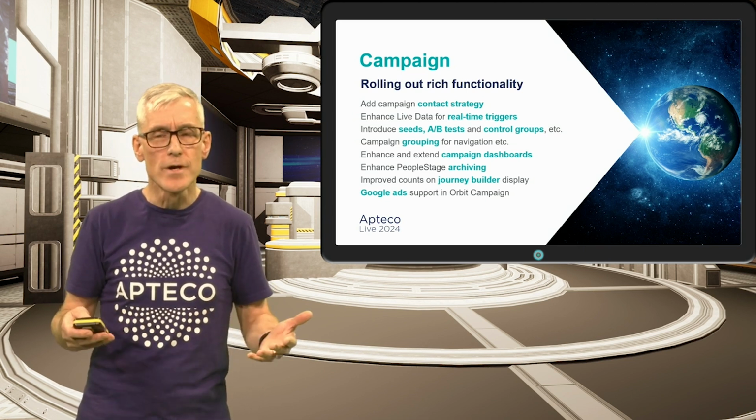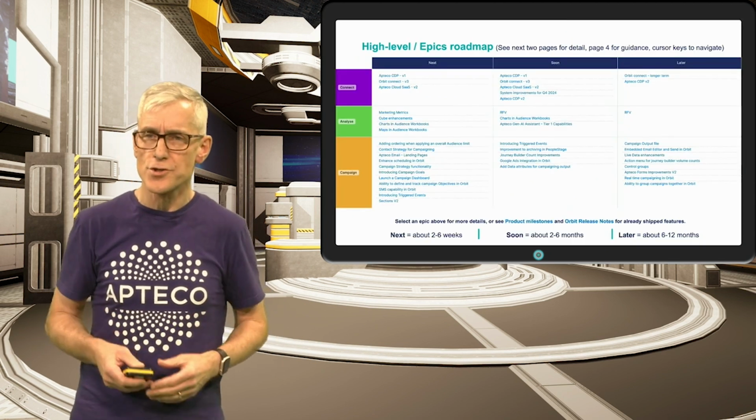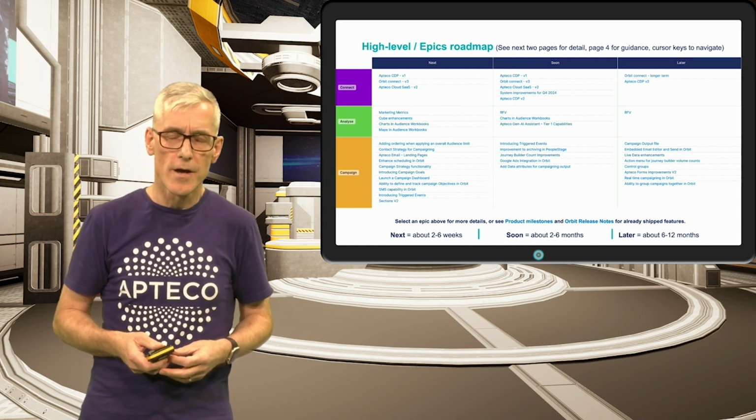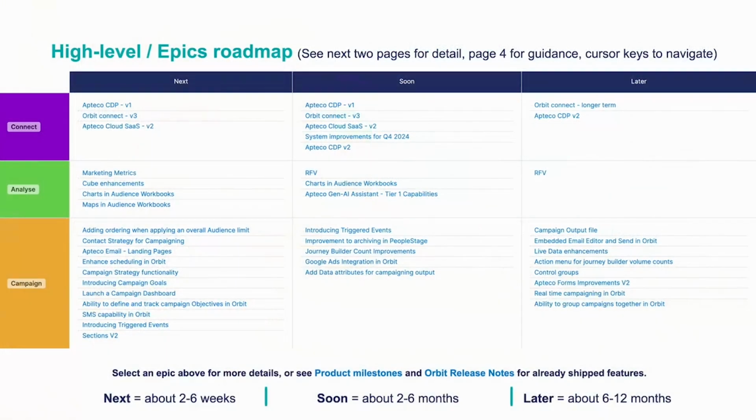Now, all of that work I've picked from our roadmap. And this is the broader roadmap, not just the features targeted for Apteco Live 24, but this is the epics view. That's the top level or summary view of those topics. And this changes every day. And this is the picture of the roadmap as it was on Friday. It quite possibly has already moved on as our product teams deliver against those epics.